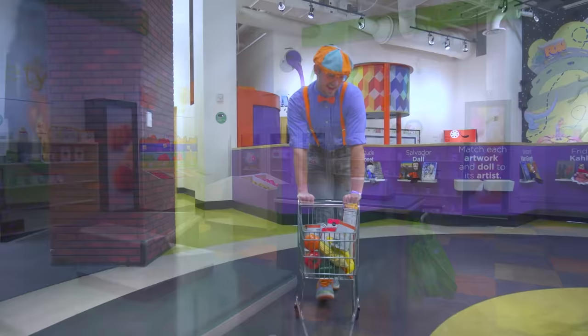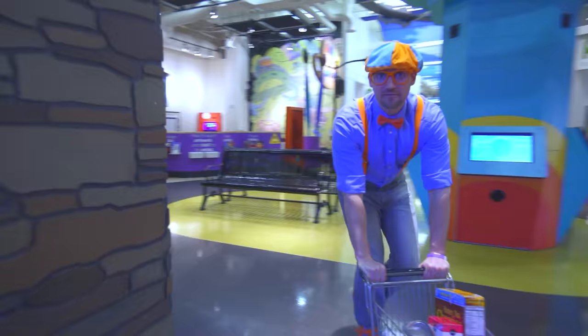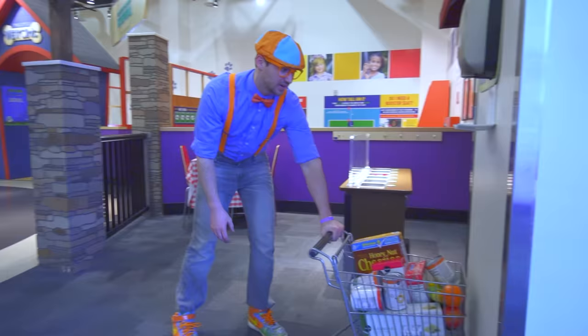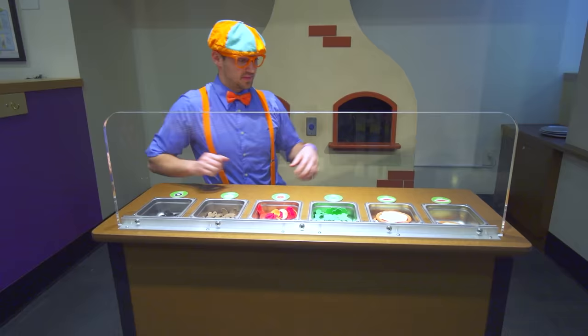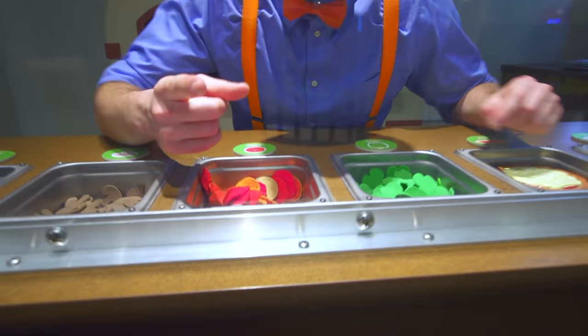Yeah! Now that we have all these groceries, it's time to cook some food. Okay, let's put this right here and come over this way. Yes, perfect. These are pizza ovens. Yep. And this is the toppings for the pizza. All of these are toppings. Look. Okay, I'll make you a pizza.